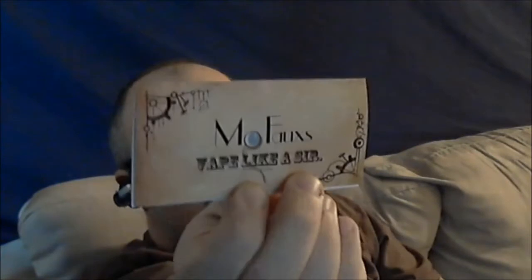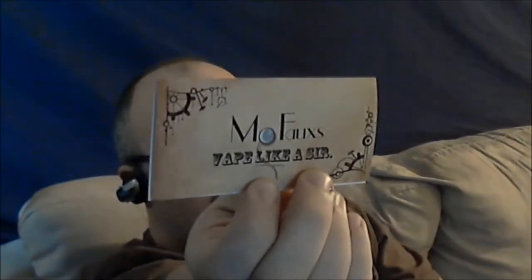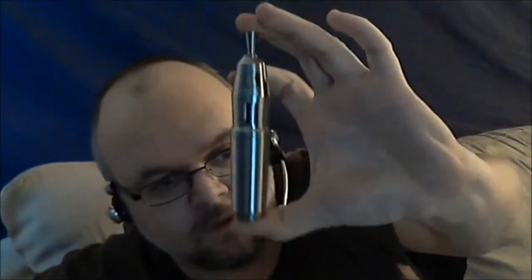And there's the tag for it. Mofauxs. Vape like a sir. Picked up some other interesting stuff there. The big ticket item I got, Juggernaut Hybrid, and we'll be talking more about this in depth later. Got a bunch of little odds and ends that aren't too interesting to look at, but we'll talk about them in depth later.